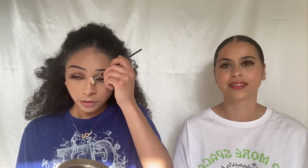So for highlight, I will be using the Fenty Beauty Kilowatt Highlight in Hustla Baby, and Hustla Baby is the brighter shade right here. So first I take my baby fan brush and I do my nose. I go right over the tip, and then I blend it out to the sides a little bit. So even if you're looking at me from the side, you're gonna know that my nose is glowing. Period. And then I'm gonna go down the bridge of my nose.